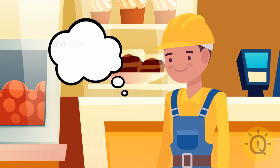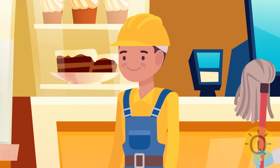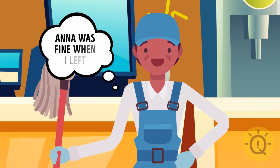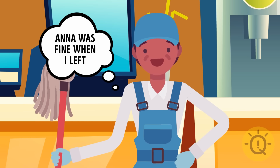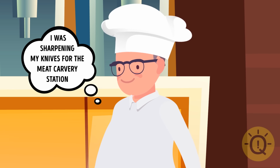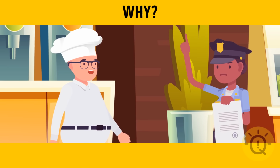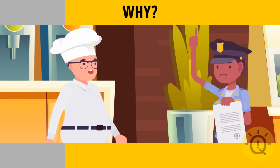The electrician said he came in for some final checks to make sure everything works. The cleaner said he came in for his shift, but Anna was okay before he left. The chef said he had been sharpening his knives for the meat carvery station. The police arrested the chef. Why? Here are your 3 seconds.